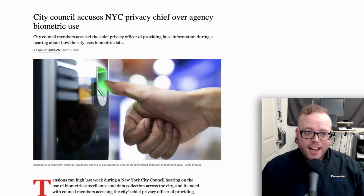Fitzpatrick testified that he did not know of any city agencies that purchased information from private entities. The council also asked Fitzpatrick about biometric tech use by individual agencies like the New York City Police Department, Administration for Children's Services, and New York City Housing Authority and Department of Education. He said that while the Housing Authority and Department of Education were not subject to the Identifying Information Law, which is from 2017, he wasn't aware of any others using a biometric identification system. And then there's just a quote here from Jennifer Gutierrez, who is the chair of the council's technology committee.